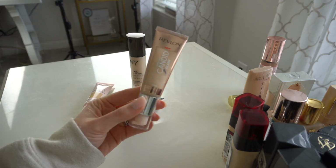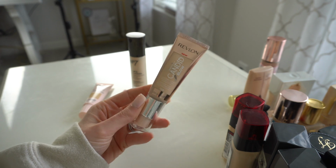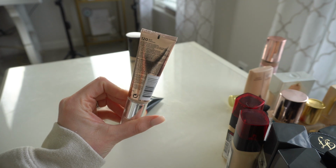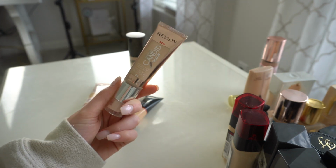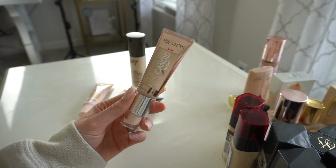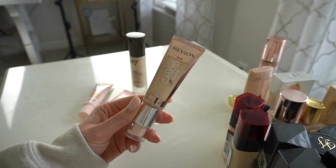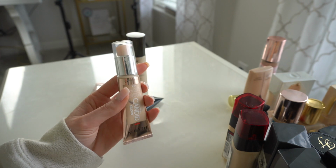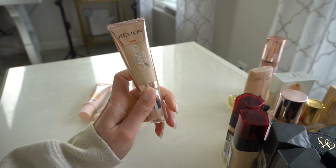Next is the Revlon Candid Glow Foundation. So this again is the glow version of the original Candid foundation from Revlon. This one I do like. Again, this is a very light coverage. I actually thought when I got this it would give a little bit more coverage than it does, but it is very pretty. It's very natural looking. It's not heavy. This color is good for me. I like that it's a little tube, and it does have a pump. I will be keeping this one.